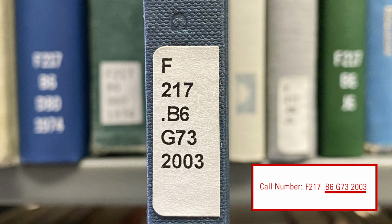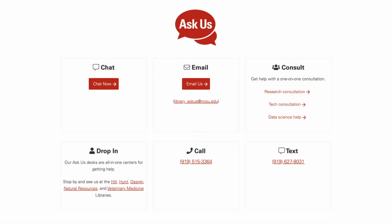We know this can be a bit confusing, so if you have any trouble locating the book, ask a librarian for help. We are available via chat, phone, text, or in person.